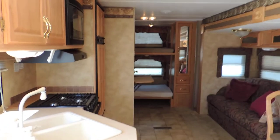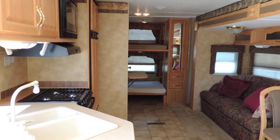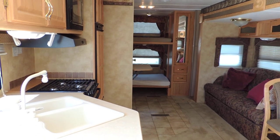This unit is a nice bunkhouse travel trailer that's been taken well care of.